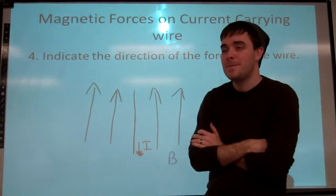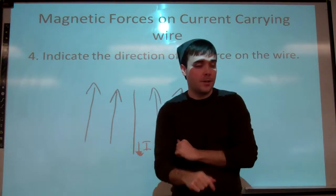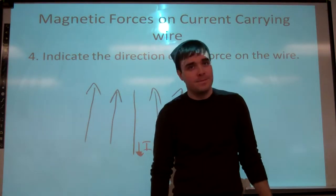It's very impressive, Abby. Because they have to be perpendicular. The magnetic field and the current have to be perpendicular. Let's go. Guys, you need to be quieter.